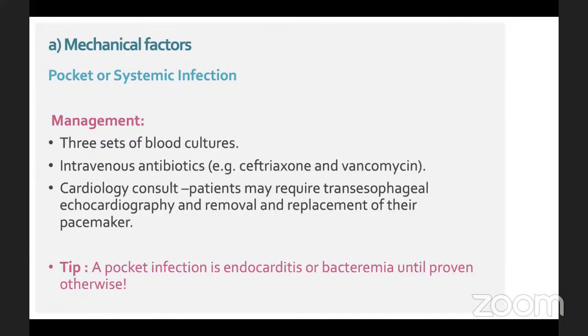So management: three sets of blood cultures have to be sent before starting IV antibiotics. Then start IV antibiotics; ceftriaxone and vancomycin is a good choice to cover Staphylococcus aureus and Staphylococcus epidermidis. You have to consult cardiology. A patient may require transesophageal echocardiography and removal and replacement of their pacemaker. A tip: a pocket infection is endocarditis or bacteremia until proven otherwise, so do not take it easily.